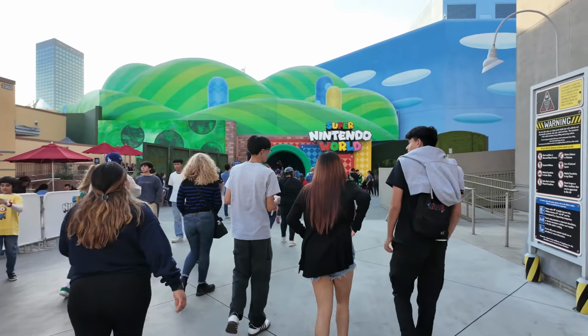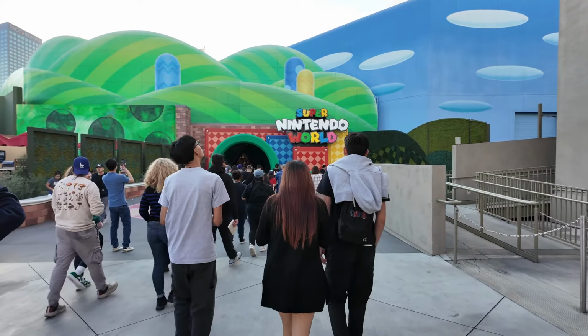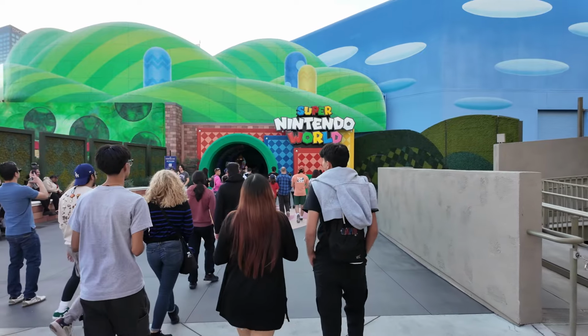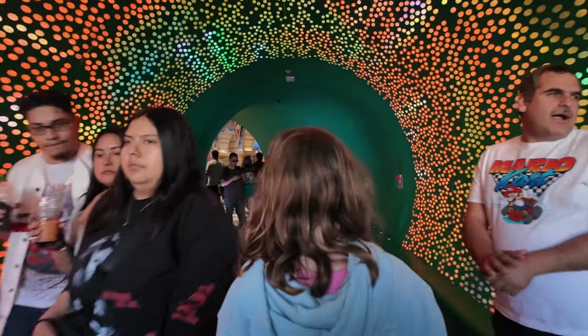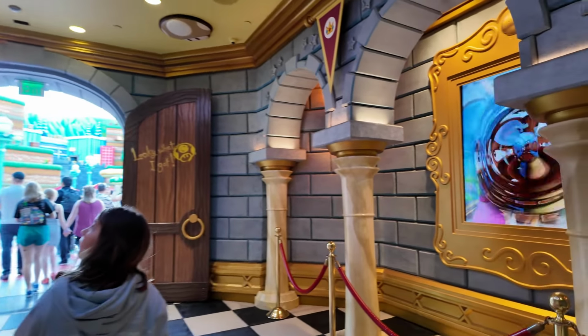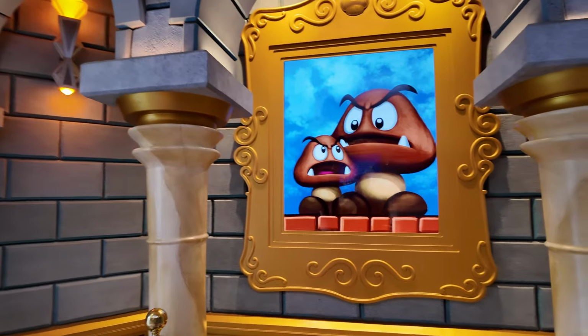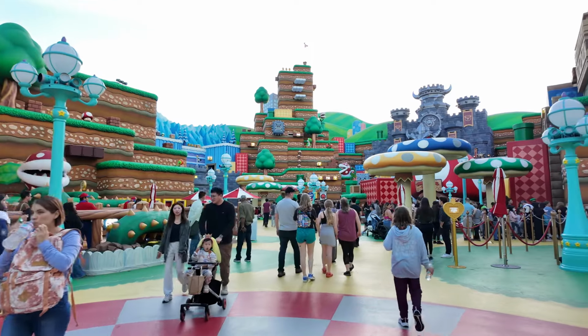Okay, now that that's all done, it's time to explore a new world, guys. I've never been to Super Nintendo World. Let's try some food. So, let's see what Super Nintendo World is all about. Took a little pipe to Bowser's Castle here. The Goombas. There we are.